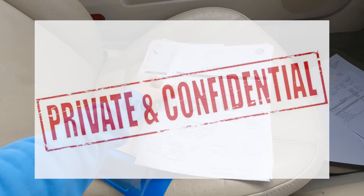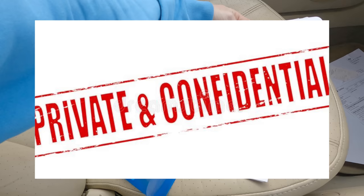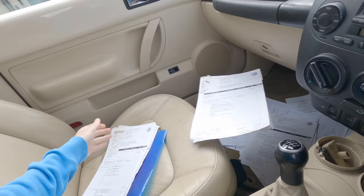I shouldn't show you that. It's got the owner's name and address on it. Try and hide that then. So it's had, yeah, new tyres, all that sort of stuff, right. Lots of warning lights over the years.